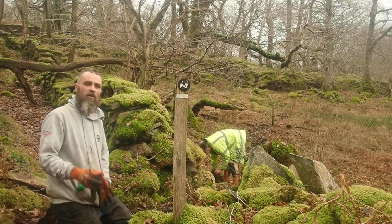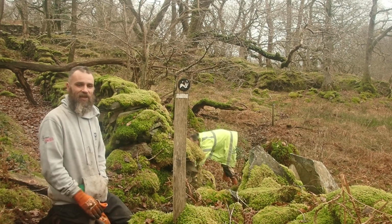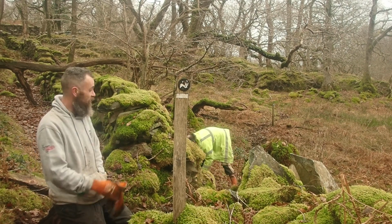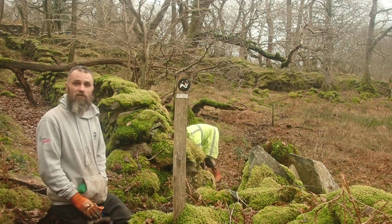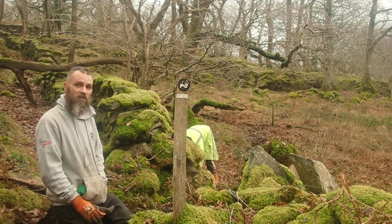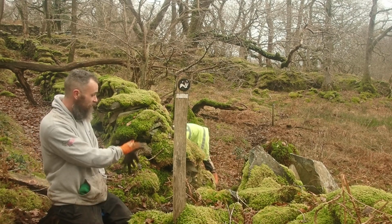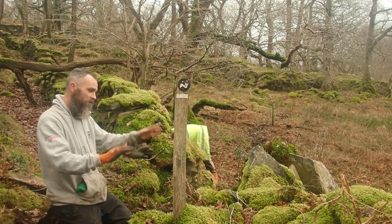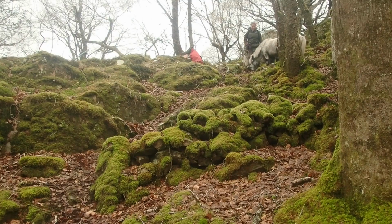Hi there, I'm Eurig. I work for the North Wales Wildlife Trust as an assistant warden with Rob Booth, and we're out here today in Coed Crafnant, trying to restore some footpaths and make it easier for people to come through, and that can be varying from shifting stones around to rebuilding the stone walls without trying to make too much of a mess.